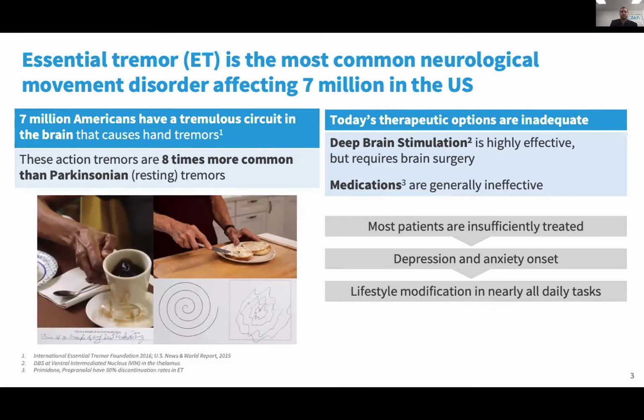Getting into more specifics, essential tremor, the disease that we're focused on treating today, is a major unmet need. It is the most common movement disorder in the US. 7 million Americans have essential tremor. It's 8 times more common than Parkinson's disease. It's typically characterized by an action tremor, meaning that when someone tries to perform an action or do a movement, the tremor becomes worse.